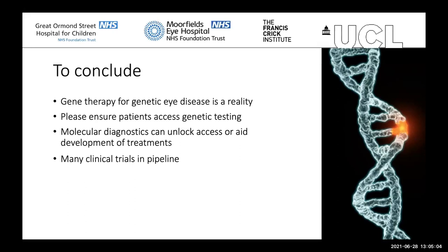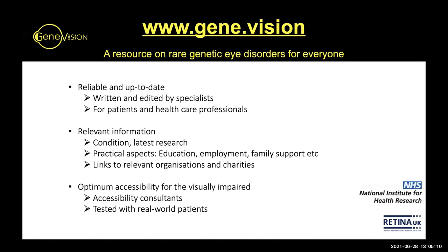Just to direct you all to this website, which is gene.vision. This has been launched by my group last year, and there are entries for patients and healthcare professional scientists. The patients' ones are written in lay accessible language. The other ones are slightly more technical, but are a reflection of each other. But it gives you really nice information about the condition, the management we should be offering patients, the latest research, links to clinical trials, and support organizations for those looking for help.